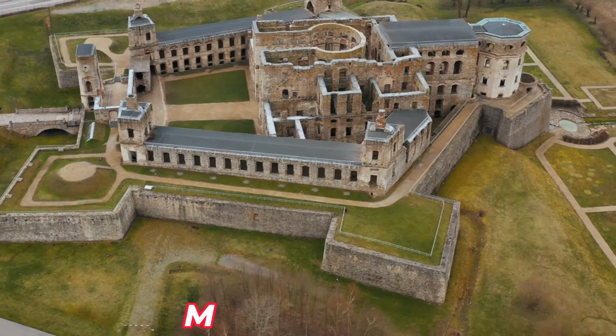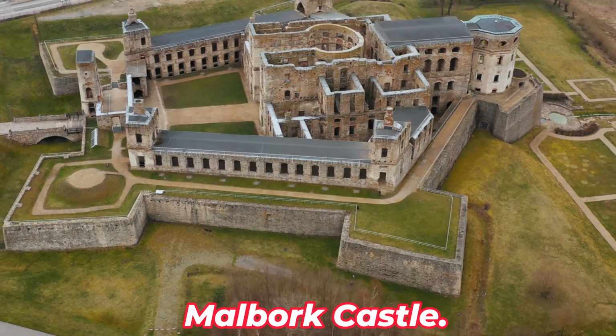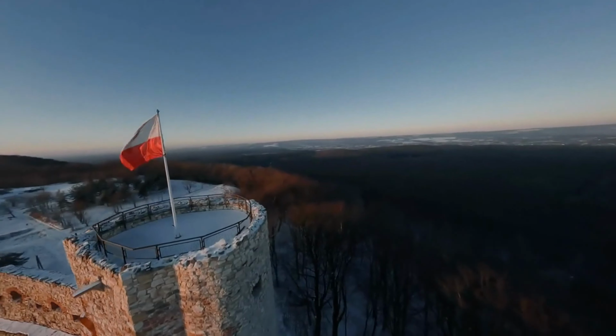Number 4. After Germany, we'll hop over to Poland to see the enormous Malbork Castle. It's up in the northern part of the country, about an hour from Gdańsk. This castle is huge. In fact, it's the biggest castle in the world in terms of land area. They started building it back in the 13th century when the Teutonic Knights, the German Catholic Crusaders, were in charge. It's mind-boggling to think about how they built such a massive structure in those days.